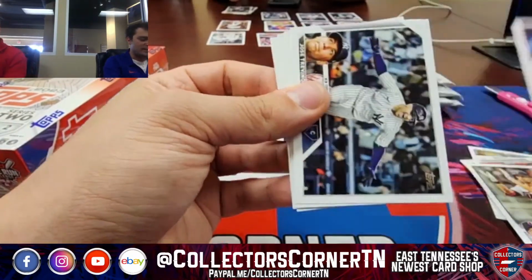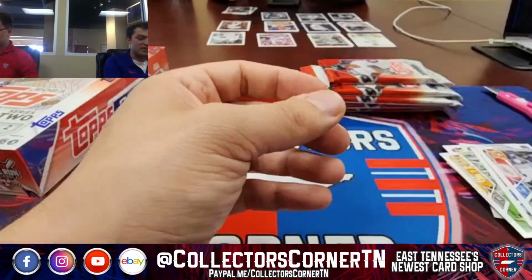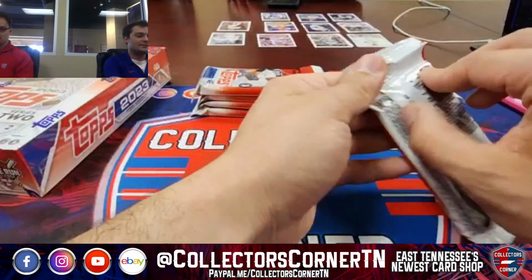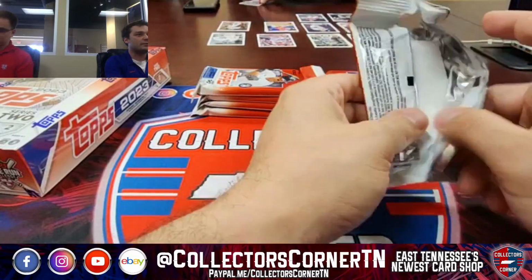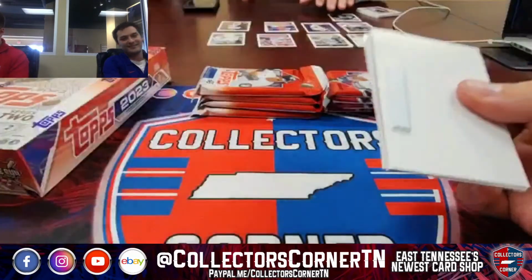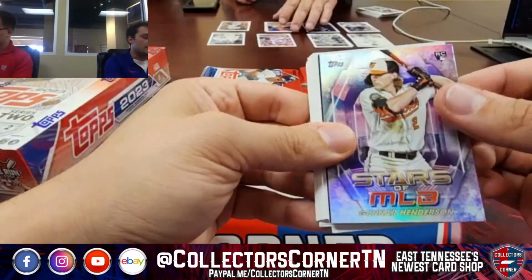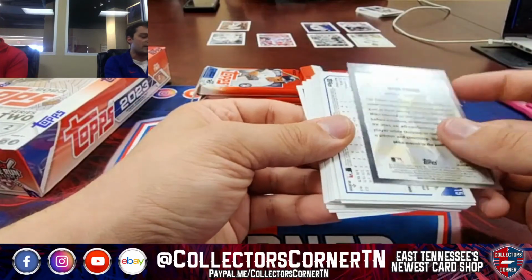Jordan Grosshans, PJ Higgins, former Smoky. Chris Sale, wow, remember him? Good Lord. Is he actually coming back this year, or is he done for the year again? I haven't checked lately. Yeah, I know what I put my money on: not playing. Gunnar Henderson, that's a nice Stars of MLB rookie card.